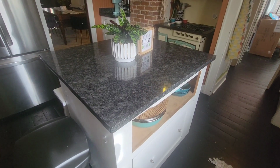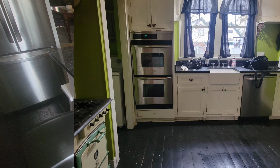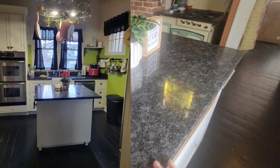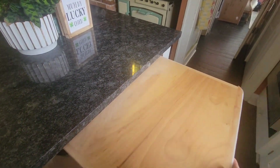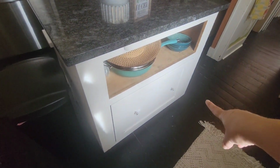This island, when we originally bought the house, was actually out on the side porch, which we thought was kind of odd, but I love it. We got it moved in the house, and this is a marble top. It was really freaking heavy, but it was made for this space. Got a built-in cutting board we've yet to even use because we honestly forget that it exists, but that's very cool. And then it's got a very deep drawer in there.